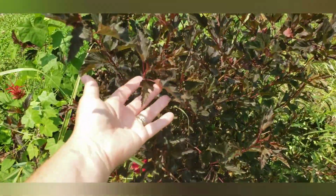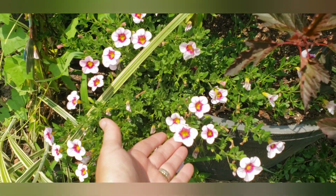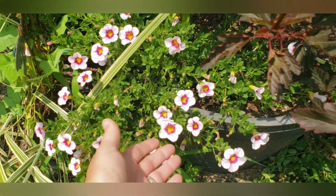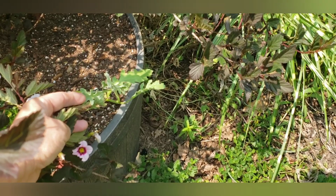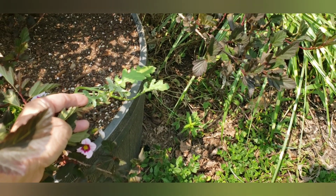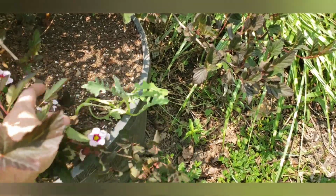This is a ninebark. Some type of Supertunia or Million Bells. Then I've got a daisy growing here. This is, what is the name of that? Zulu. It makes a gorgeous flower. I don't really care for the foliage, so that's why it's kind of tucked in there.